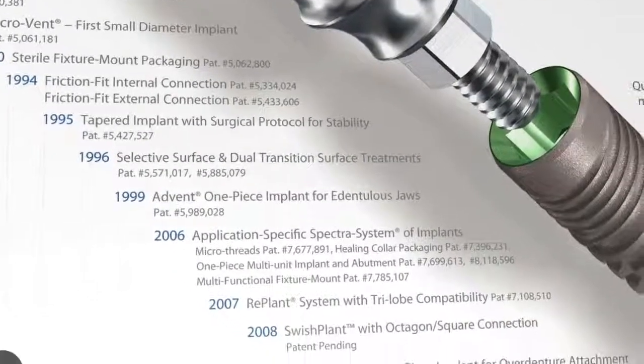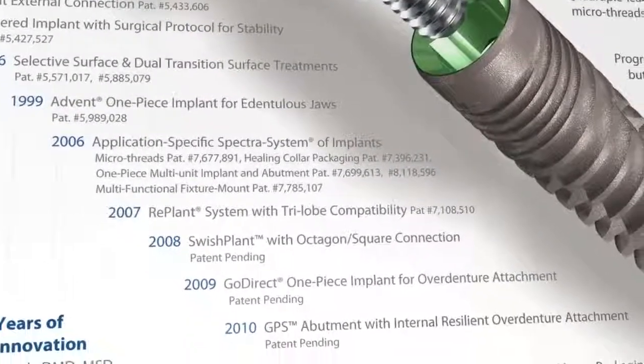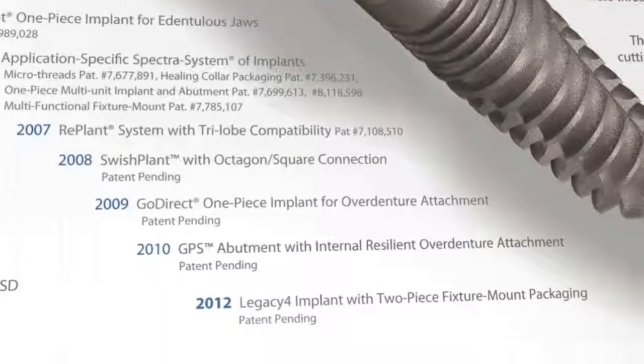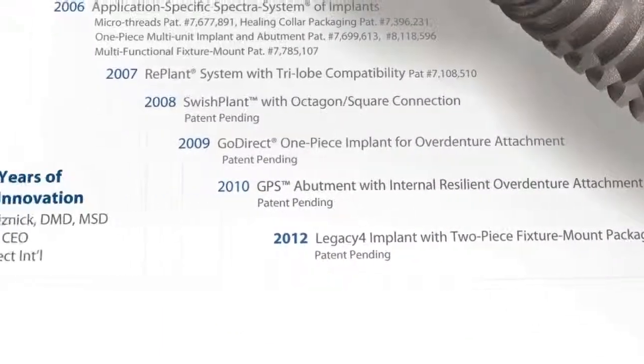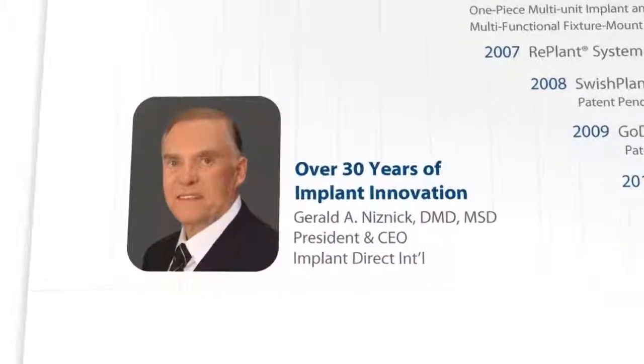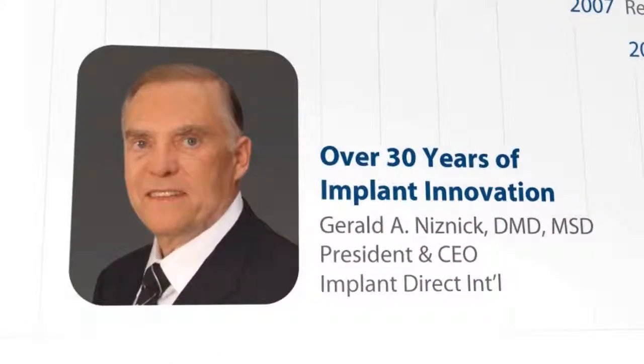The Legacy system, developed by Dr. Gerald Niznick, represents the culmination of over 30 years of industry-defining innovation and includes his 1986 invention of the internal hex conical connection that has become the cornerstone of modern implant design.